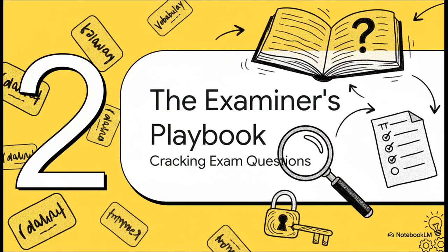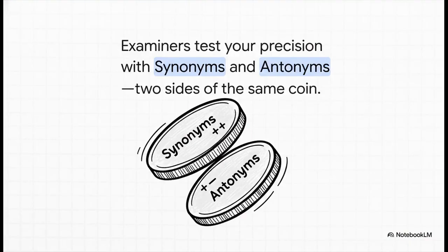All right, so we've seen how these words show up in the real world. Now, let's switch gears and head into the exam room. How do examiners actually test you on words like these? Well, they have a playbook, and we're about to crack the code. One of the most common ways is with synonyms and antonyms. You see, they want to know if you get the small, subtle differences in meaning. It's not enough to just vaguely know a word. You have to know exactly what it means and what it doesn't.